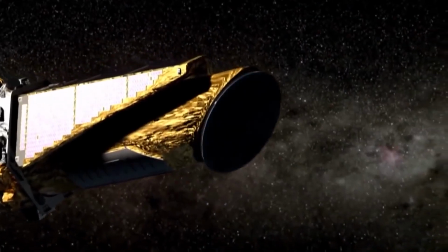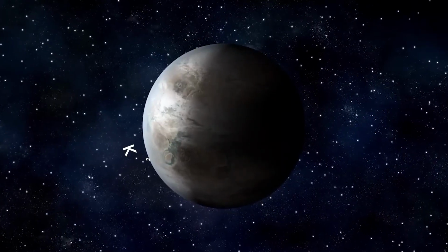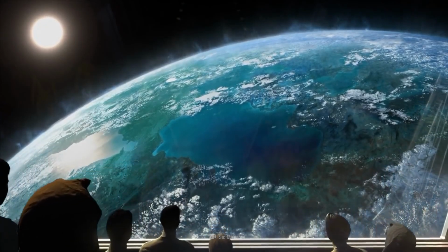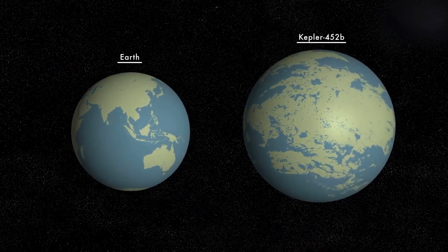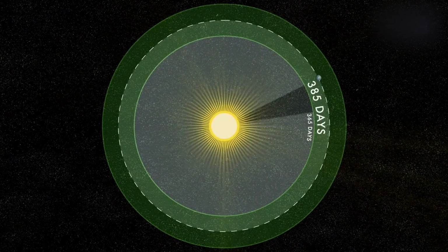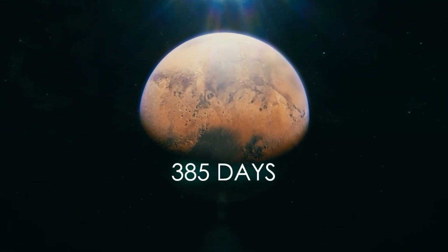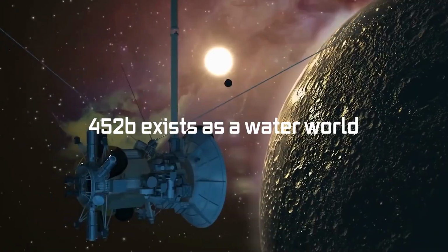But Kepler's most startling discovery came in 2017 when it found the exoplanet Kepler 452b. This distant world is the most Earth-like planet ever detected. It's 60% larger in diameter, orbiting a Sun-like star at nearly the same distance as Earth. Its year lasts 385 days. Models suggest 452b exists as a water world, covered in deep oceans swirling under dense clouds.